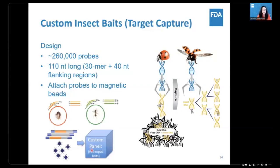This was done to increase the detection limits of insects that may be present in a food because they are usually present at low levels. To the right is a quick representation of how target capture works using the custom panel of insect baits. So the insect baits target and capture the insect DNA, here in yellow color, separating it from the bulk DNA, which contains mainly food DNA, here in black color, to be then further amplified, increasing the sensitivity of detection of insect species that may be present in a food product, because a big portion of the background food DNA is left behind.